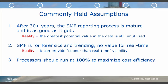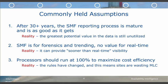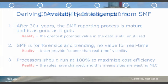And here's another one that's really very much related to what we're talking about today. A lot of people have been trained for years and years that the processors are so expensive and the costs associated with CPUs on the mainframe are so expensive that you want to run them at 100% to maximize cost efficiency. But the rules have changed, and I hope that's going to become clear. It takes a while for people to change this kind of long-held assumption, but I would go as far as saying that if you're running your Z13 processors at 100%, you're probably significantly overpaying on your monthly MSU-based software bills.